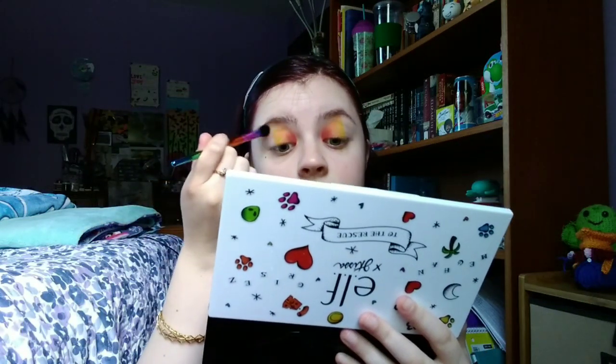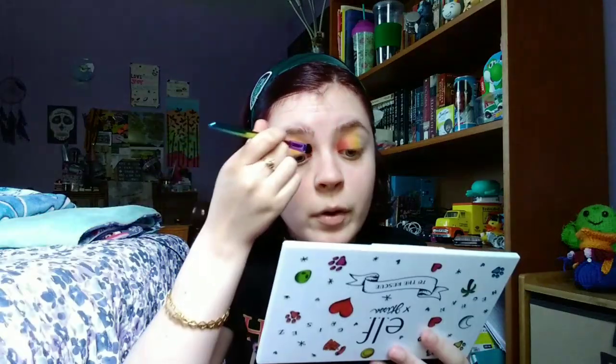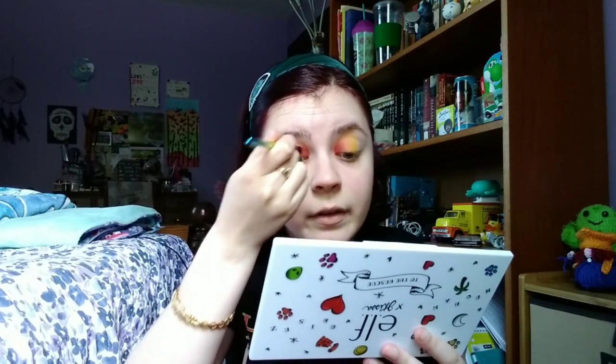I'm just going to take this brush, this is clean, this is the J2 brush, and kind of blend it a little. It's kind of looking like sherbet right now. That's okay. I'm going to take this packing brush, J1, and put more red in though. I feel like there isn't enough red. Once I kind of map this out, I can go back and add more colors. Alright, I think that is enough yellow.